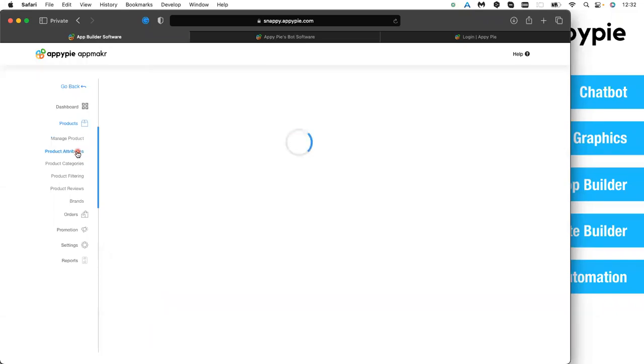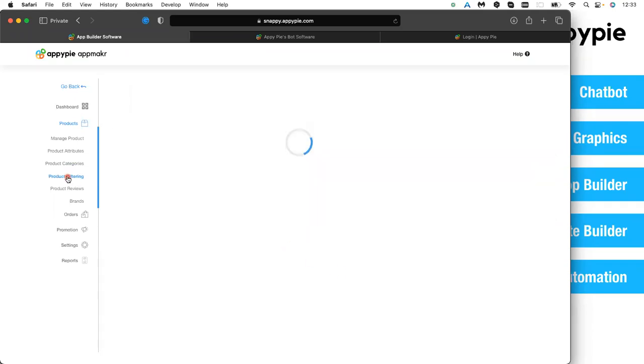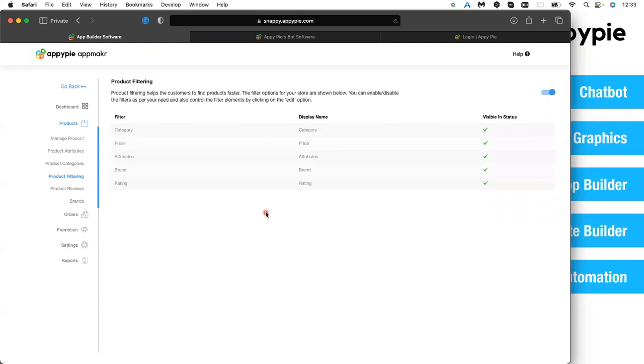Okay. Product attributes, like I mentioned, you can have size, color, or I can add a new one. Okay. We have the product categories here as well. You can add category images here as well. Okay. And you have different options here. We can even create subcategories under the main categories as well. Okay. Product filtering. This is when they're searching for products. Okay. They can do it by category, price, attributes, brand, or rating. Okay. Or I can add more, or edit these as well.